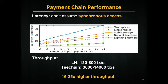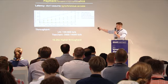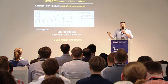What's interesting here actually is that the Lightning Network has a lower latency for payment chains. And this basically just comes down to the fact that they assume synchronous blockchain access, right? You have to be monitoring the blockchain while executing these payments. In Teechain, we make no such assumption. So we're forced to send additional messages along the network, which require longer latencies.